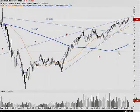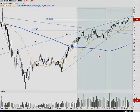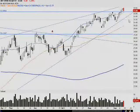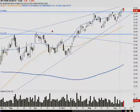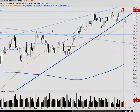XRT is the next one. Volume on here is a little bit better, but another nice move up, topped with a real nice, oh, that was terrible charting right there, topped with a real nice bearish engulfing candle. Last week I talked about playing puts on it right here if I had confirmation the next day. Obviously, we had no confirmation the next day. I thought it was going to reach here. I thought we'd get a double top. Looked like a great hanging man right up here.